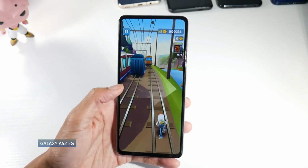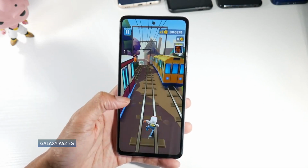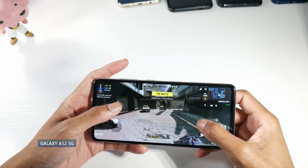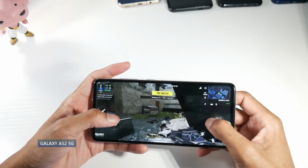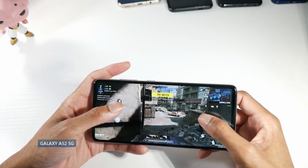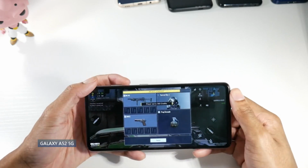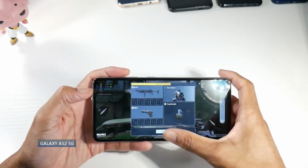You do have micro SD support and 128 gigs of internal storage, as well as 6 or 8 gigs of RAM. So you do have stereo speakers on this phone, which sound great. Headphone jack is still on board. NFC is still on board with this phone, and you get an under the display fingerprint sensor as well.